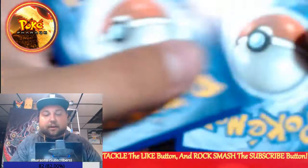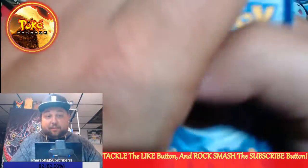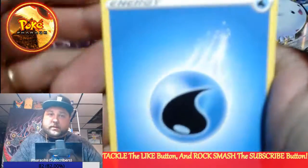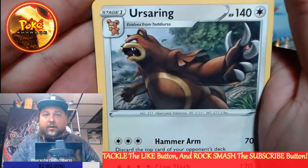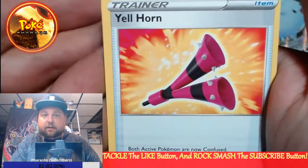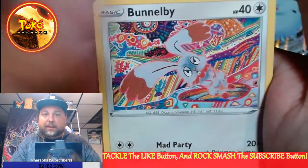Code card is green. So not likely we're going to get one out of here. But again, you never know. Poltergeist. Still admire the artwork. Ursuling. Yellhorn. Bumblebee.